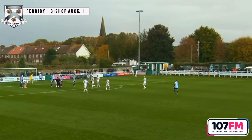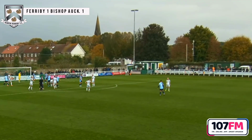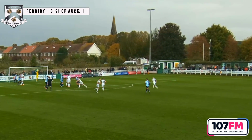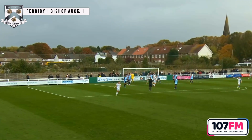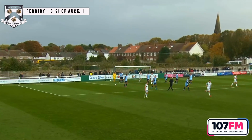Joel Shortland's across there. All the big men are in there. Plus Josh Dennett as well. Or is Dennett being asked to retreat? Dennett's been asked to retreat to the top of the box. Shortland bent in. Oh! Close. But the other side of the post from Niall Tilsley.